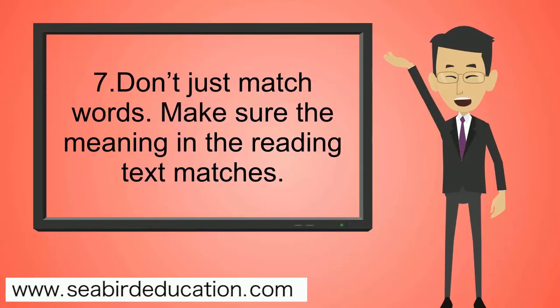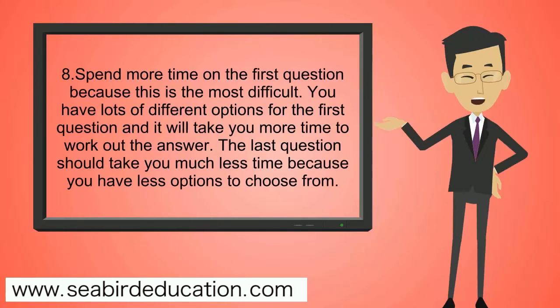7. Don't just match words. Make sure the meaning in the reading text matches. 8. Spend more time on the first question because this is the most difficult. You have lots of different options for the first question and it will take you more time to work out the answer. The last question should take you much less time because you have less options to choose from.